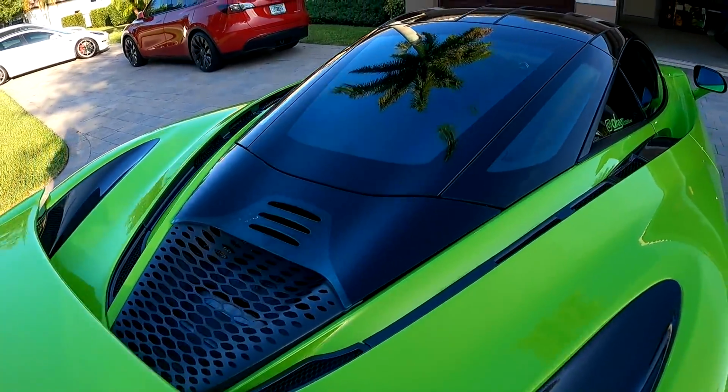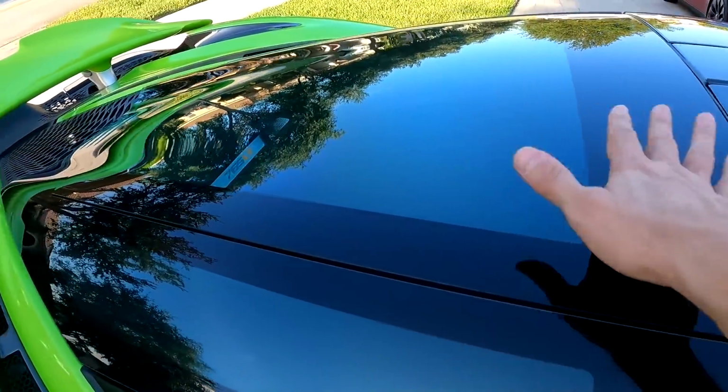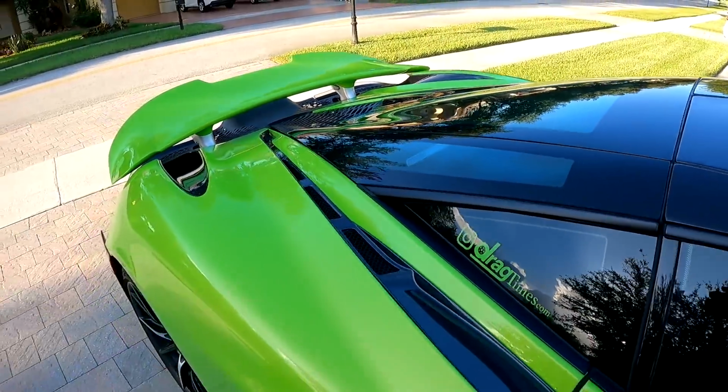So this is really appreciated for me, because when the wing comes up, you can actually see over it. Of course, if you have the roof scoop, which I do not have, no roof scoop, that obstructs the vision completely in the 765 LT.